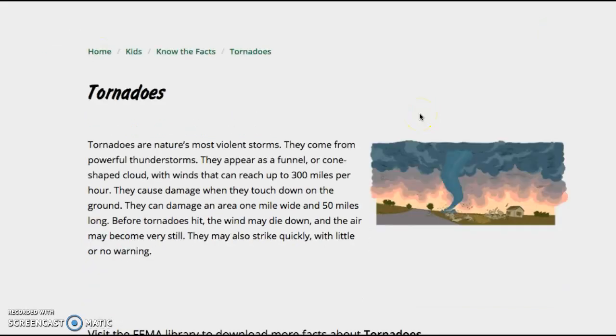Today, I'm going to talk about tornadoes. Tornadoes are nature's most violent storms. They come from powerful thunderstorms. They appear as a funnel or a cone-shaped cloud with winds that can reach up to 300 miles per hour. These cause damage when they touch down on the ground. They can damage an area 1 mile wide and 50 miles long.